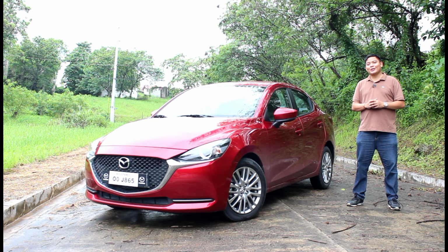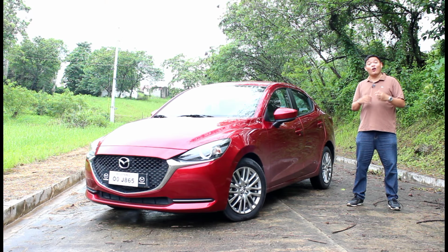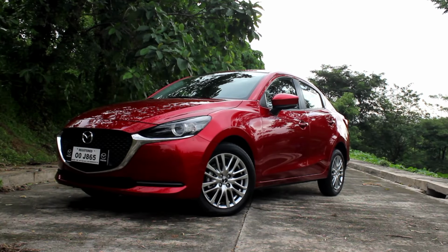This generation of the Mazda 2 has been around for a while. It was first introduced as the Hazumi concept back in 2014. But despite that being over 6 years ago, this car still looks fresh, which goes to show that the Kodo design language is indeed timeless.